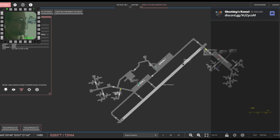Bunny 810, line up and wait, runway 22. Copy, line up, wait.